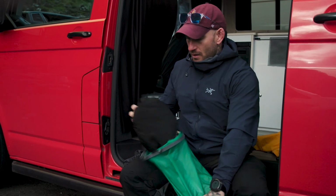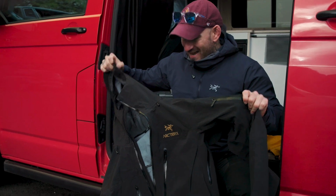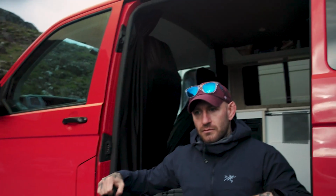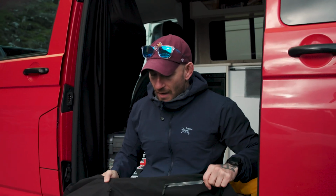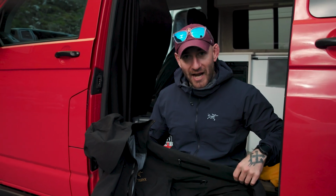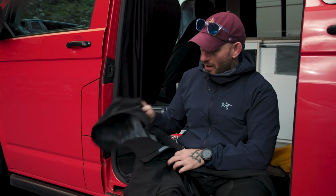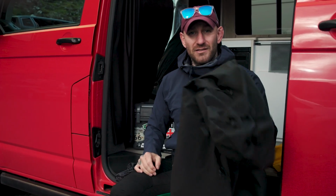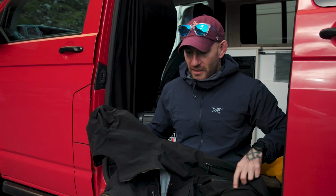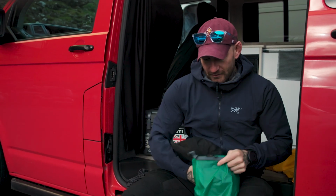And then the hard shell option, in case it does piss down, I have the Arc'teryx Alpha SV. So if it does piss down, we've got the Arc'teryx Alpha SV, which is a very capable hard shell. There's not really anything you could do in this that will cause it to breach unless you abuse it for years on end. But yeah, you will not really find anyone who's got a bad thing to say about these as a hard shell. They are a bit spenny, but honestly, Vinted is your friend. That's all I'm going to say. If you can find one on Vinted, you are laughing. Really good bits of kit. So I'll stick that in there.